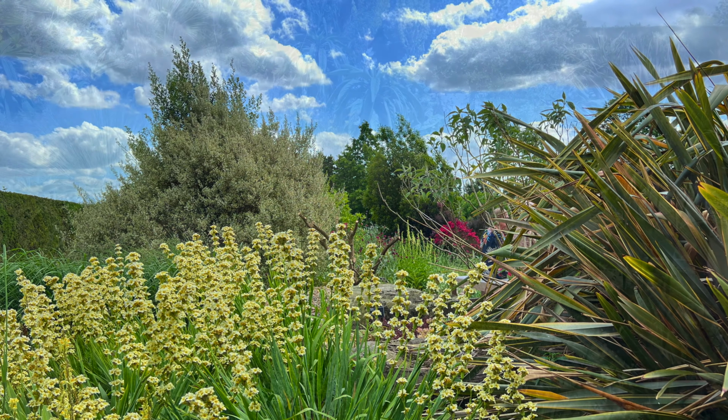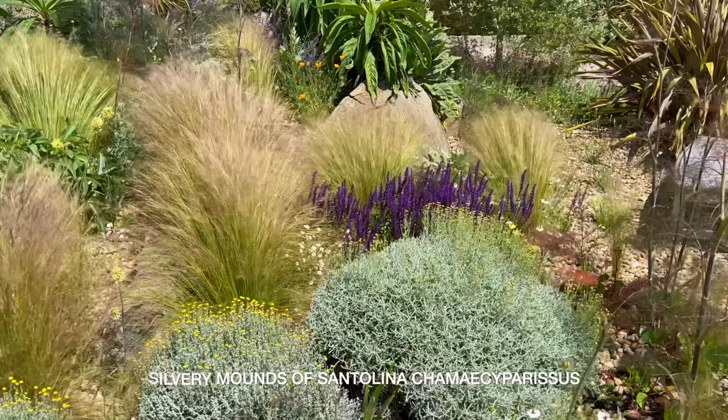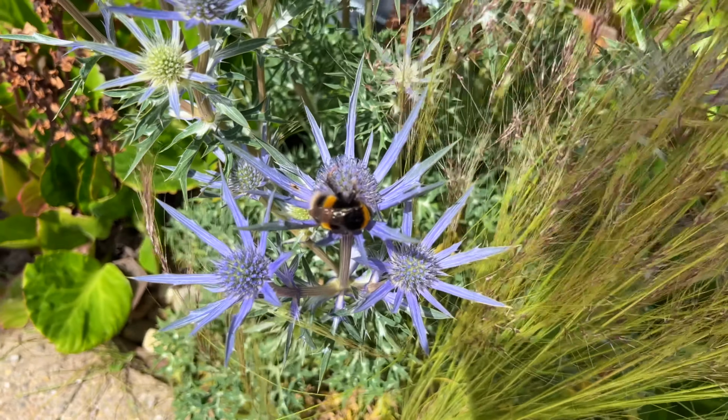With the UK currently experiencing a significant lack of rainfall, and the highest temperatures ever detected here recently breaking records, could this type of drought-tolerant, no-water landscape be the future of gardening for the UK?